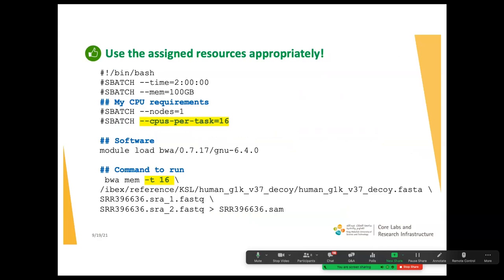BWA-MEM is one of the alignment algorithms, very famous in bioinformatics. For example, here I specify CPUs per task 16. The 16 threads should be mapped with the application parameter, threads 16. Otherwise, BWA-MEM by default uses only one thread. If you are using CPUs per task 16, the number of threads is supposed to be 16. Otherwise, we may not use all the allocated resources for your application. So just ensure that your application parameter follows the resource requirement. That is very important to speed up your job.